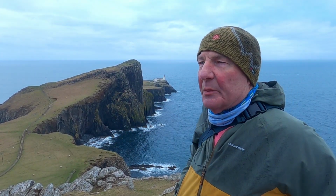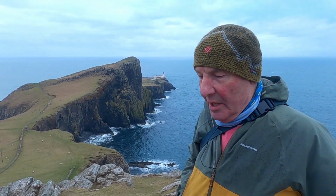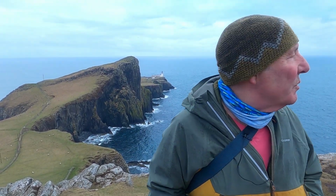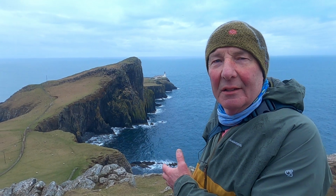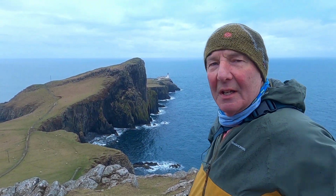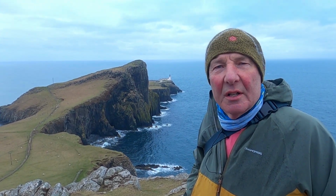We're going to sort of end it now. We're going to go back to the camper van and have something to eat. And we're not in any hurry to get away from here. So maybe in half an hour's time, we may be lucky. We may have some better light. There's some good light coming in over the Outer Hebrides at the minute. In an hour's time, that might come here and this may be fantastic. I don't hold out much hope. It's brilliant just as it is. Anyway, that's our walk around Neist Point.